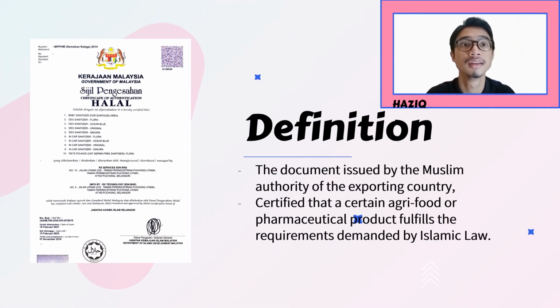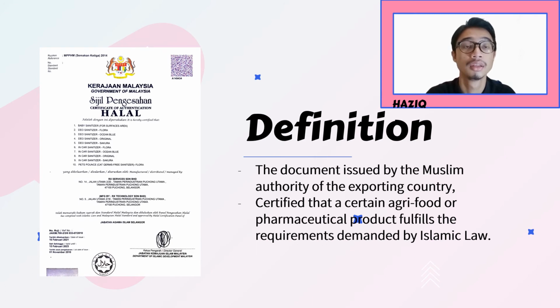What is halal certification? The definition of halal certification: it is the document issued by the Muslim authority of the exporting country in which it is certified that a certain agri-food or pharmaceutical product fulfills the requirements demanded by Islamic law for its consumption by the Muslim population.